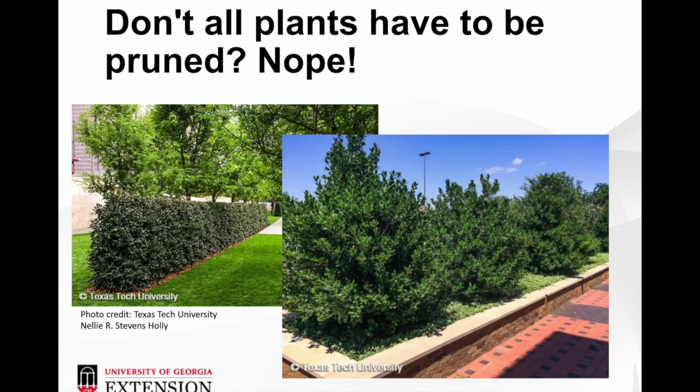Here's some photos. These are both Nellie R. Stevens hollies. So these are probably the same species that were in those really big hollies planted in front of the house. These in the picture in the foreground are probably close to that mature height. These that are kind of in the background, these are pruned into a hedge. And they probably have to cut that.